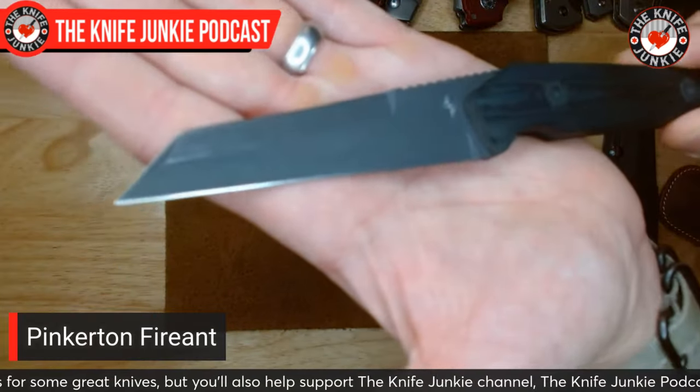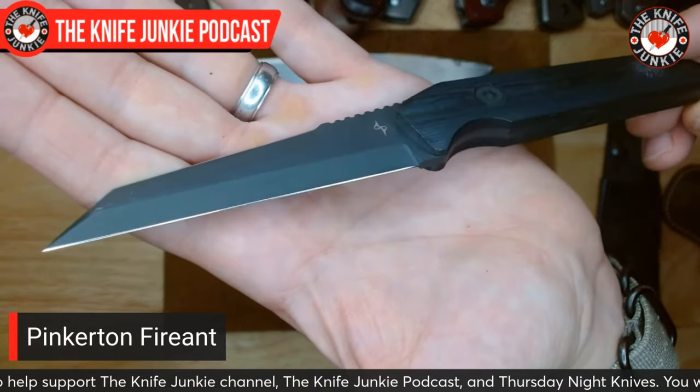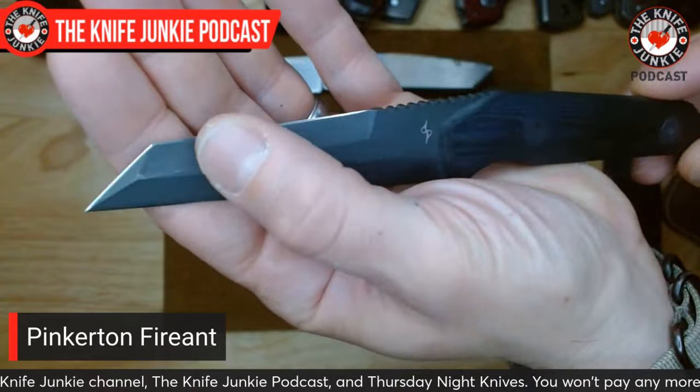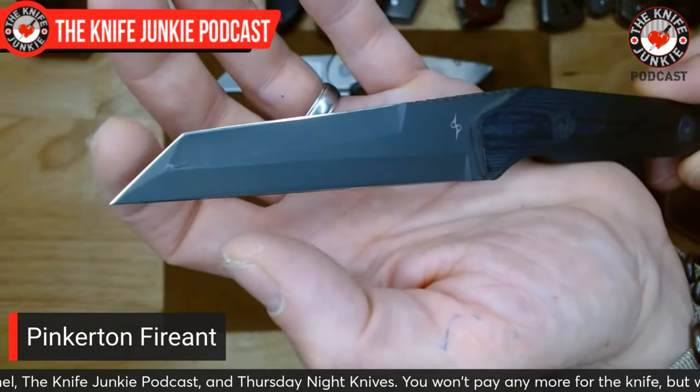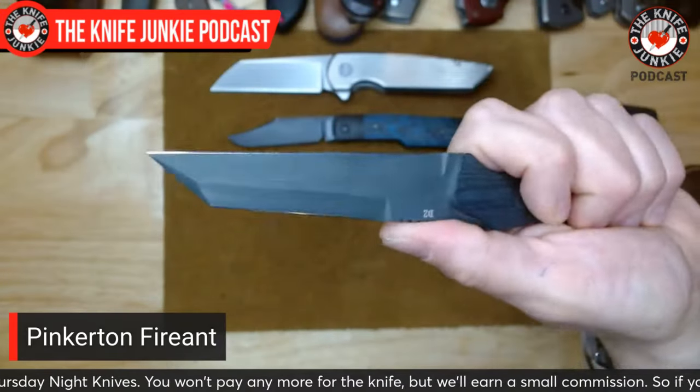Camera keeps wanting to look at that model too. It is beautiful, but so is this. Black and blue Richlite handle. Very, very thin behind all of these edges, except the front one. That front one's pretty stout, but you're getting into anything you want with this.